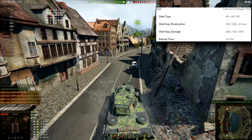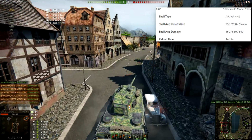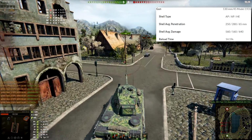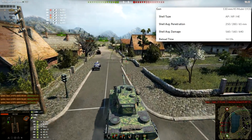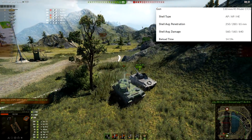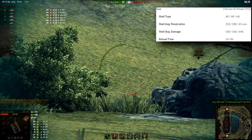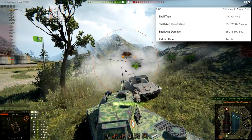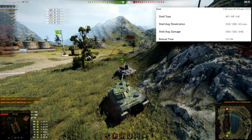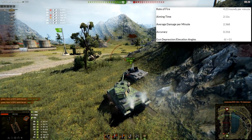560 alpha damage, average damage, and 640 with HE round. So 560 compared to the 640, yeah, there is not much use for the HE round. But 560 on a heavy tank sounds interesting, really interesting. Reload time is actually quite long, 14.19 seconds equals 4.23 rounds per minute.